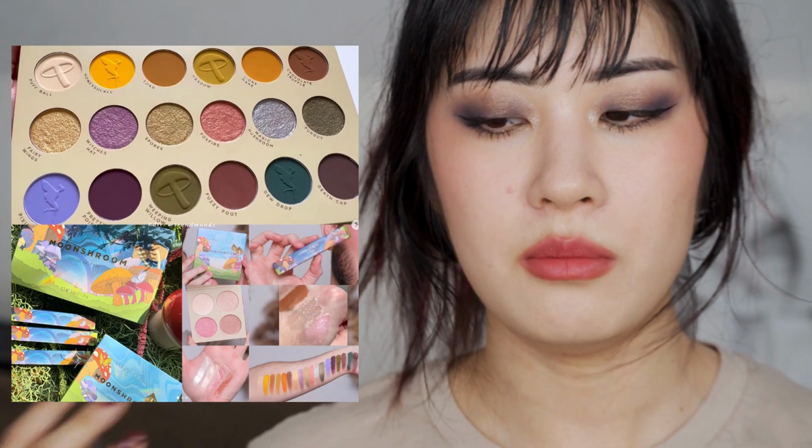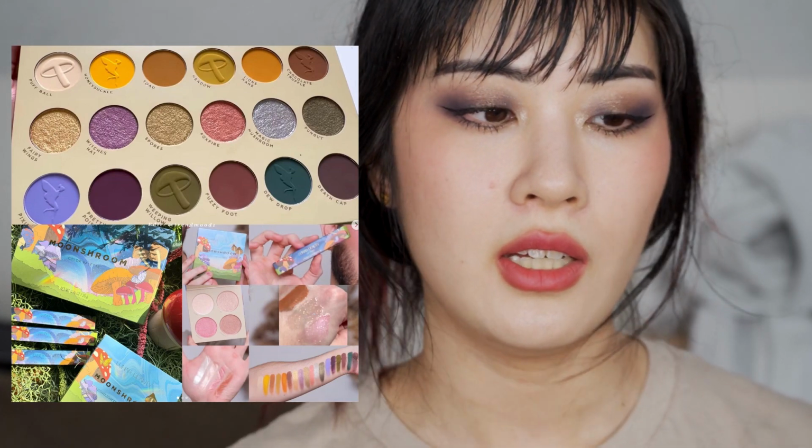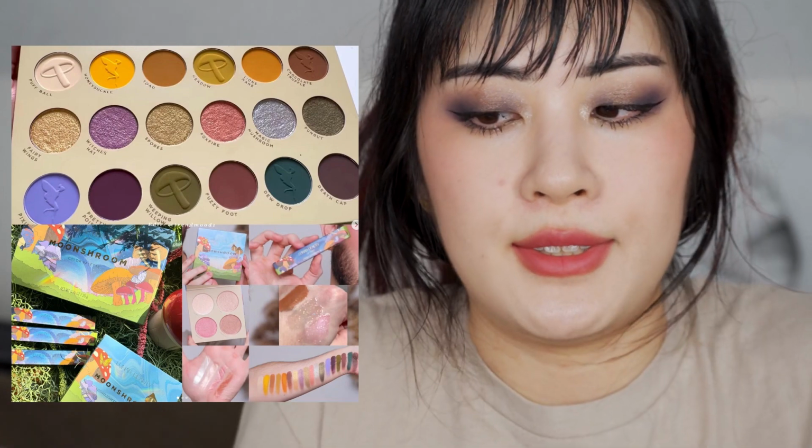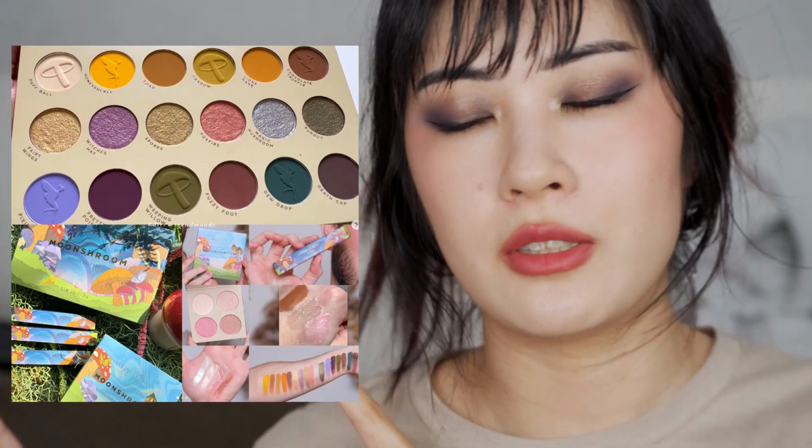So when he revealed the Moon Shroom collection, I was like, oh my gosh, you've got to be kidding me, the prettiest collection ever. But I just can't do it. And it really sucks because I do genuinely love the color scheme in that palette. I almost could cave. Unfortunately, I'm not buying from it, but I wish I could. And I'm sure many of you are also very familiar with that feeling.